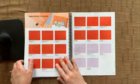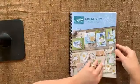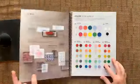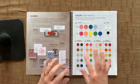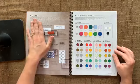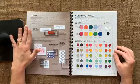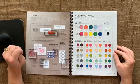Okay, so if you're new and starting out with Stampin' Up!, something that I want you to keep in mind is if you go to page 2 and 3, this is very, very important when you're just starting out and you're kind of a beginner here. These are our stamps page and our colors. Right now, Stampin' Up! has 2 different stamps that are available.